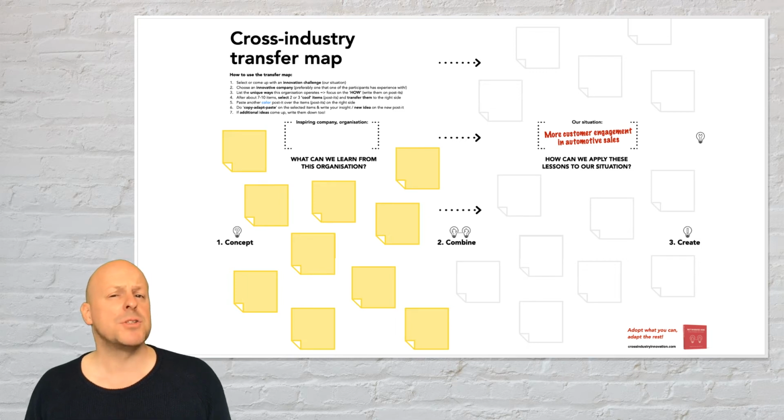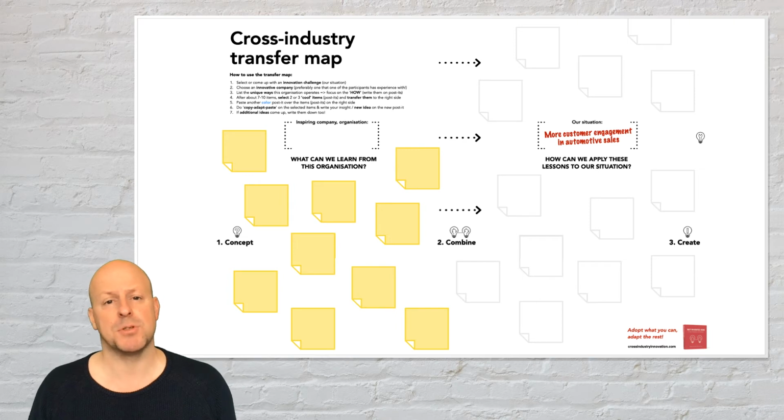What kind of companies do we know that are really good at customer engagement? Who are really good at that, and preferably one not too closely linked to the automotive sector? Now, for instance, we think IKEA. IKEA might be really good.